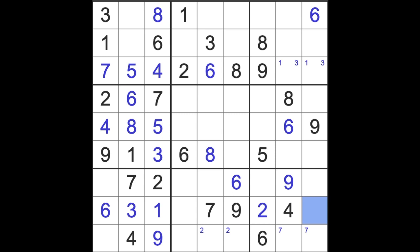Okay, so now this 2 blocks up here and 2 blocks across here, so we can place pencil mark 2s in these 2 squares, and that will give us 2 in here, in those 2, because 2 blocking down across here and across here, right? Okay.